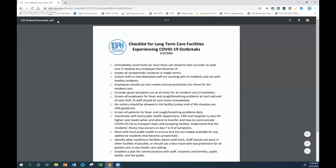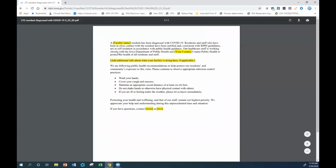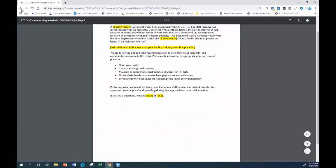So again, I just wanted to walk through that checklist with everyone. There's a couple of additional resources on our website that we want to point you to. There are 2 draft letters for long-term care to consider when you're communicating about either a staff member who's tested positive for COVID-19 or when there's illnesses in your residents. So these are posted on our website.